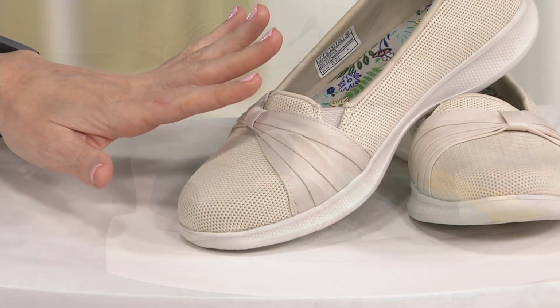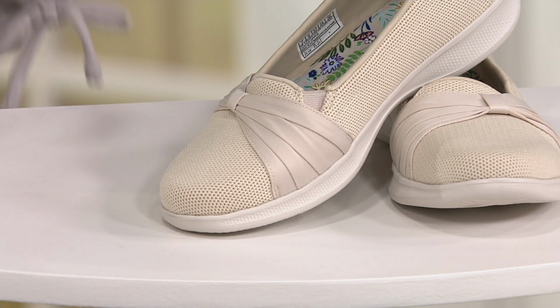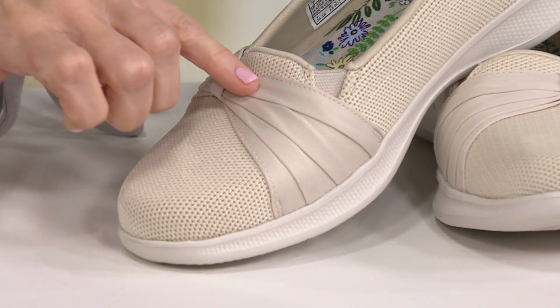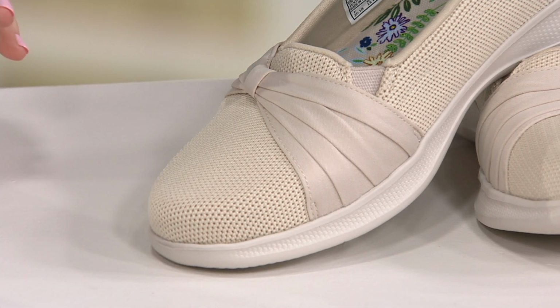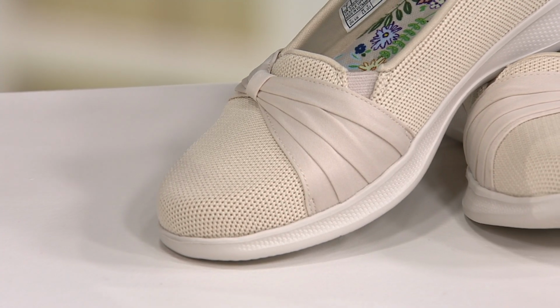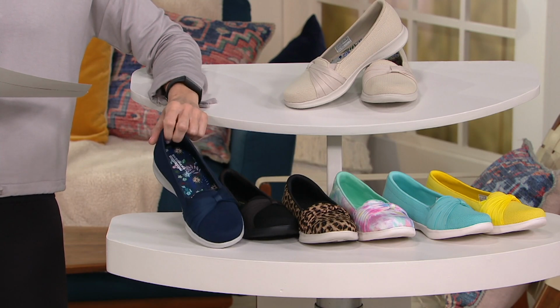Up at the top, we've got the natural. So that is your, think, like washed or bleached sand color. And yeah, do you see this? That gorgeous pleating on the top. This is a nod and homage to that oversized bow detail that we've been seeing on Skechers that you love so much, but now made even more practical in this particular GOwalk style. So there's the natural.